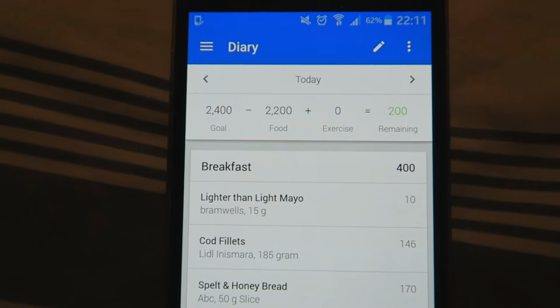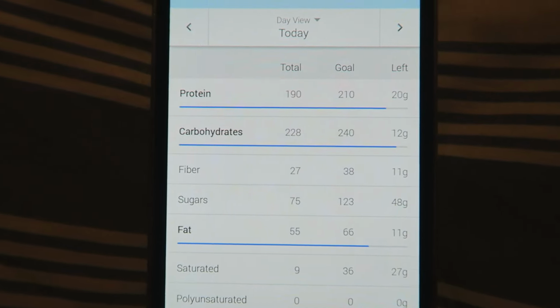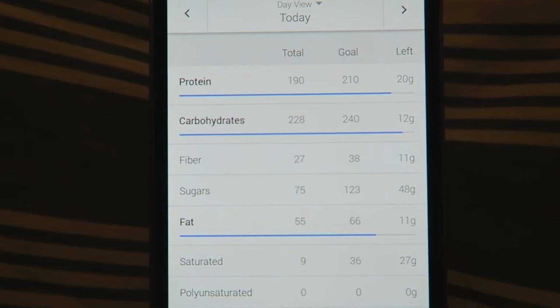2,200 calories. I think I'm going to leave it there today. These are my macros: 190 protein, 230 carb, 55 fat. Yeah, I think I'm going to leave it there. It's pretty late, I don't want to eat anymore, and I'm not exactly hungry.